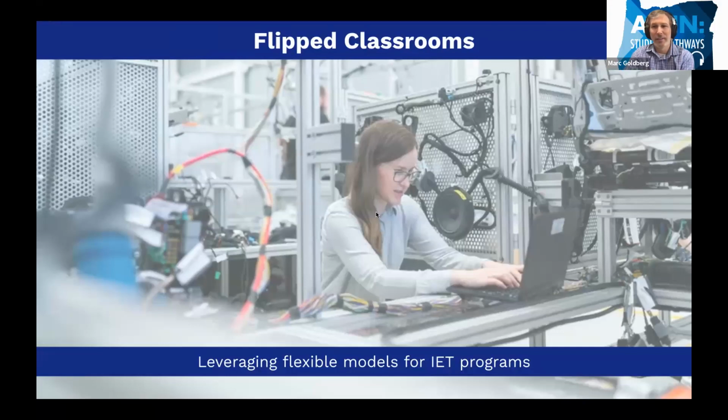And we are here today to talk about flipped classrooms, one of my favorite things, and how we can use them to leverage flexible models for IET programs. As James said, Mark and I really want to try to make this conversation as interactive as possible. We're going to start with an overview of flipped classrooms so that we're all on the same page talking about them. But then as you have questions, please put them in the Q&A.